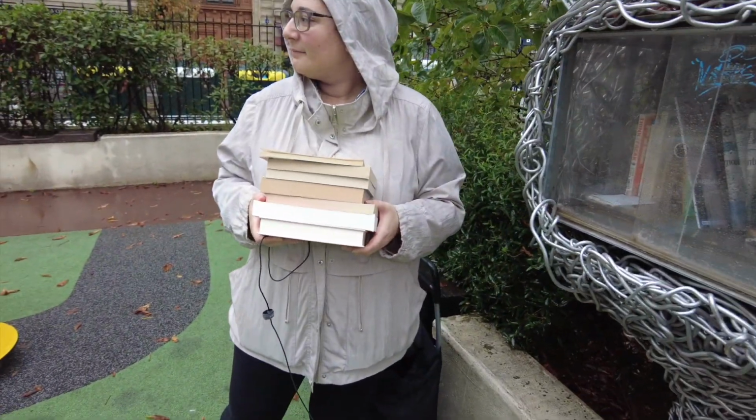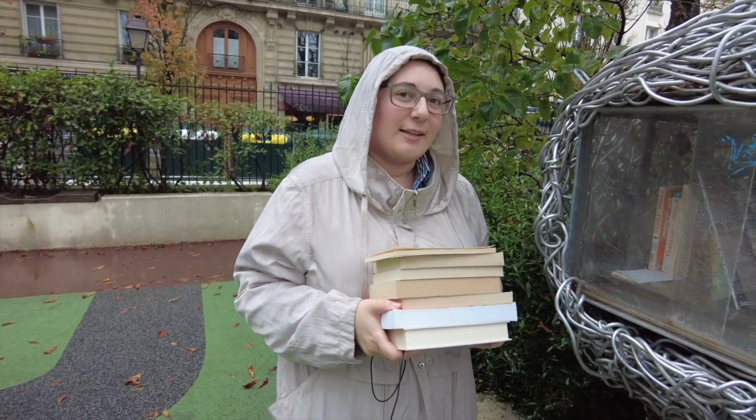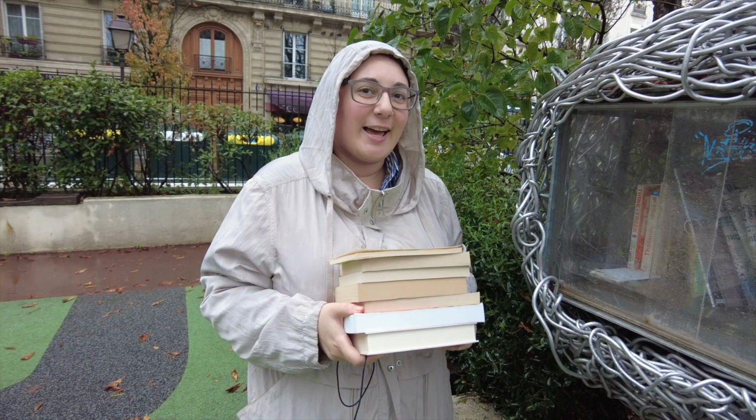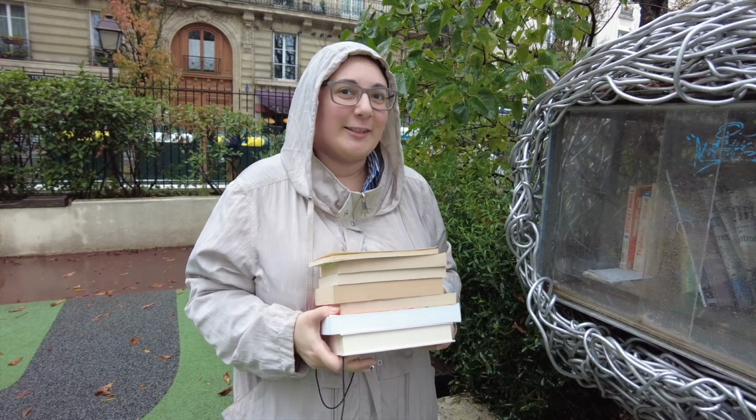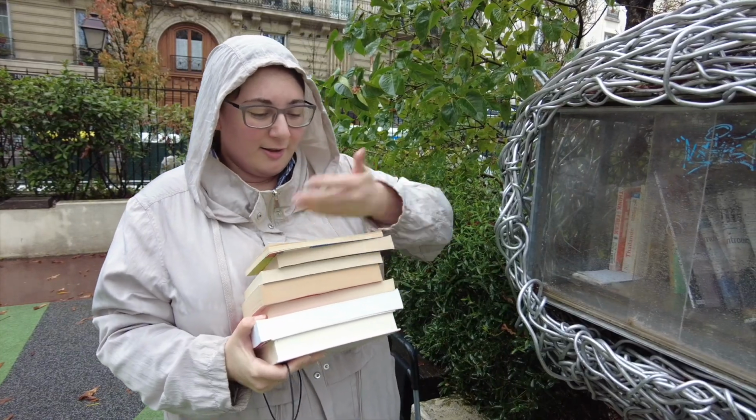Oh, I thought she had a bag full of books to drop off, but now, no, look. This is, I think, one of the most active Little Free Libraries I've ever seen. You come every single day, and it's literally different every single day. It's wild. Okay, so I'll just start all over.